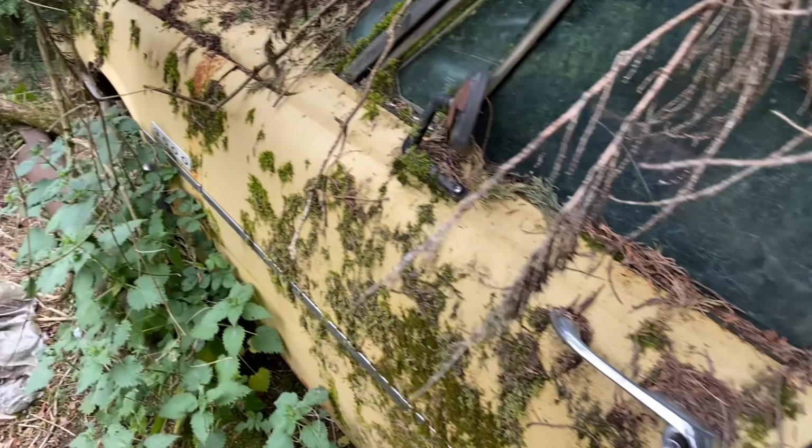It's a cool little van like that. And the Escort's still got an engine in it. Just about. Right, let's head in this direction. My goodness me. This is unbelievable. And this stuff is literally just falling into the ground. It's just falling into the ground.